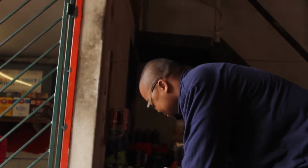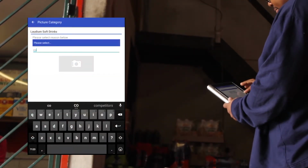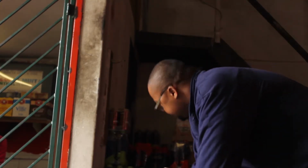Romeo, in this process, notices that one of his competitors is also running a promotion. He uses the Take a Pic function within the application to capture the promo and submits it with his form for Palesa to review under the Salesforce dashboard. Once completed, the form is submitted, and Romeo is now able to move on to the Sales tab to capture an order as per the customer's request.